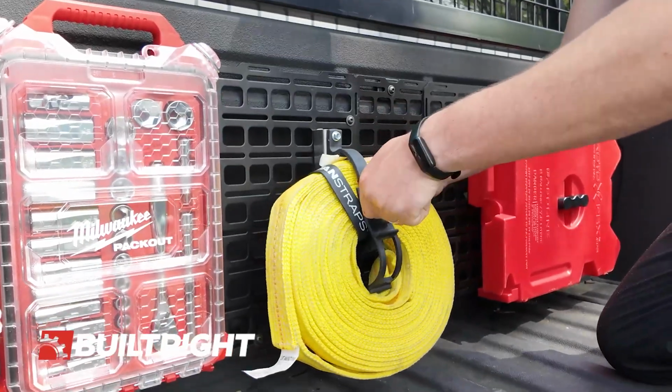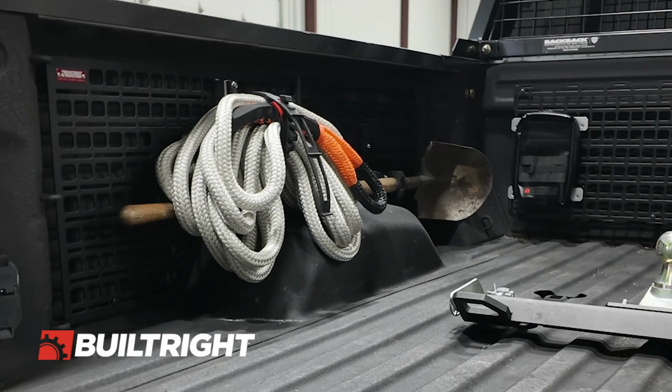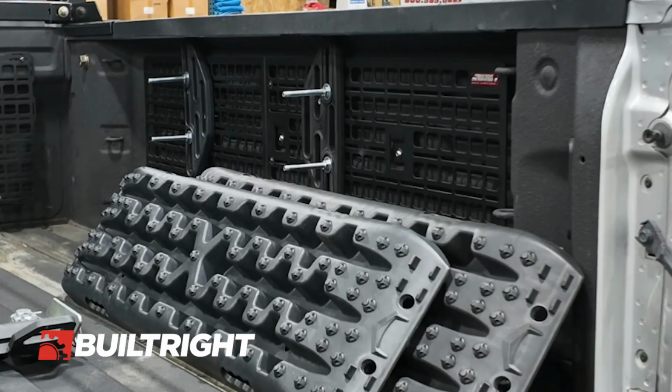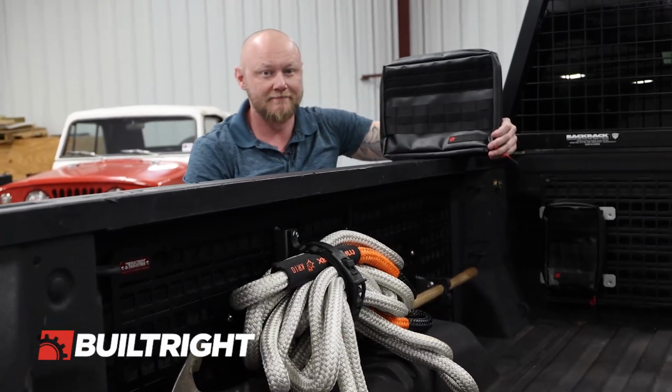Compatible with all MOLLE and PALS accessories, the BuiltRight Bedside Rack System offers universal slots for limitless storage configurations. Whether it's tools, straps, or emergency gear, everything has its place. And we all love our accessories. Well, BuiltRight knows that, and they came prepared.